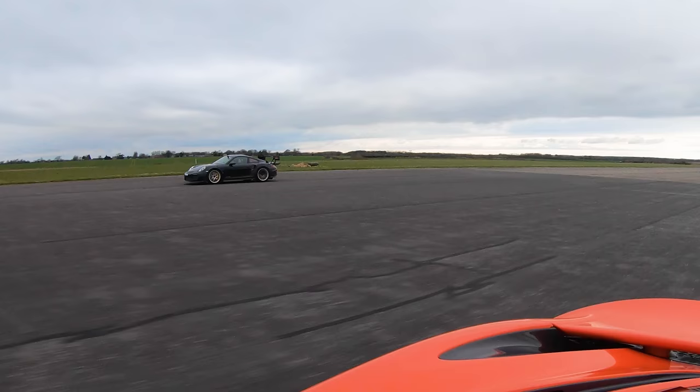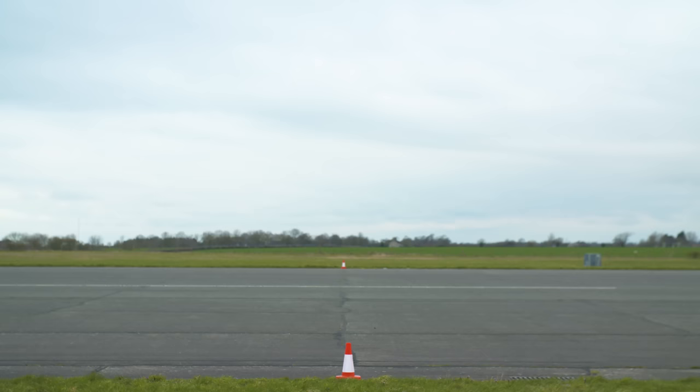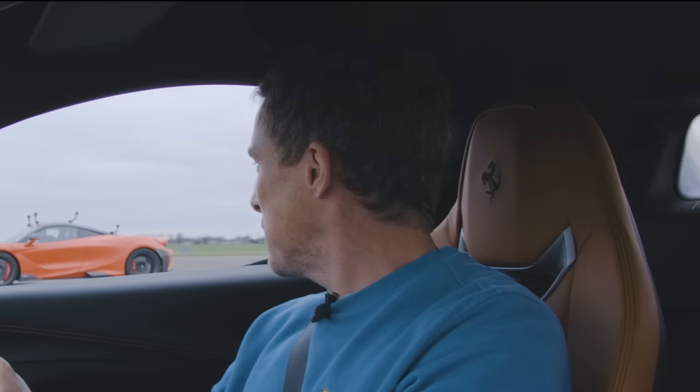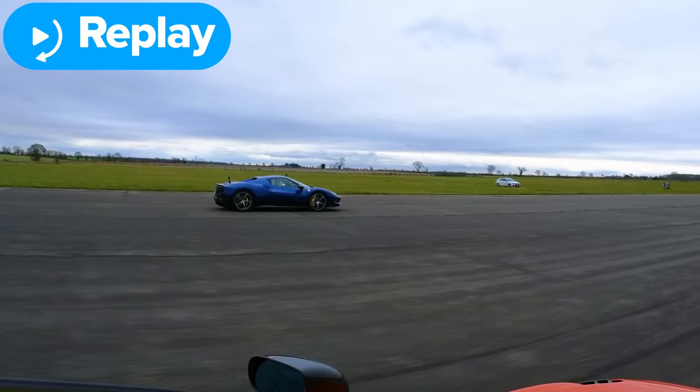This is so fast. Here comes the McLaren now. Come on, come on, come on. Yes. Well, I think that's it. It's so close, but I had you on the line for sure.